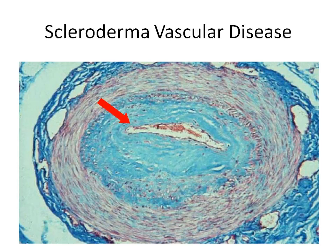And in addition, this area here should be one cell layer thick, but instead it's replaced by this large amount of scar tissue. And thus you can see this opening of the blood vessel is diminished. It really should be about 10 times the size of what's there now. So obviously this leads to decreased blood flow to the fingers.